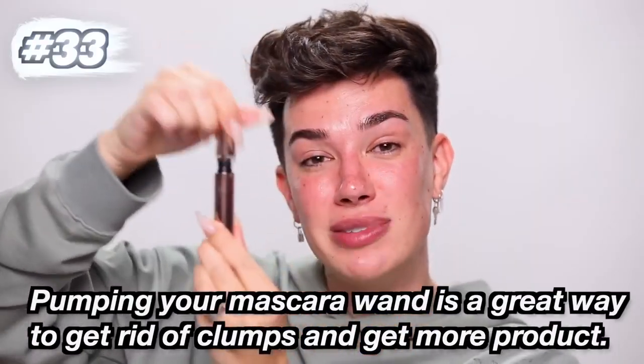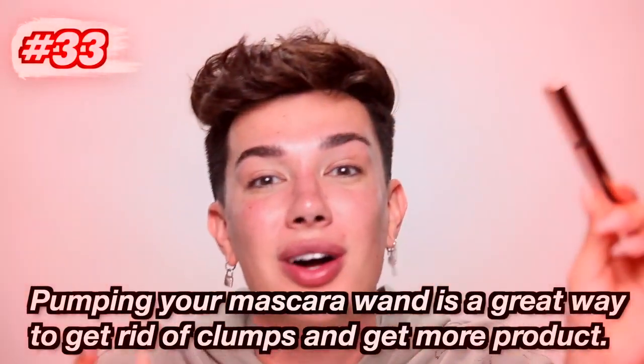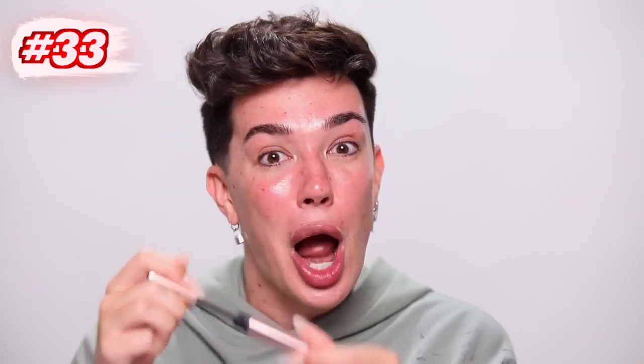Spoiler alert. Pumping your mascara wand is a great way to get rid of clumps and get more product on the wand. No! Not true. Not true at all. Yes, doing that can get more product up in there, but when you're pumping your wand like this, all you're doing is trapping more air inside of the component, which at the end of the day is going to eventually dry out the mascara inside much, much quicker, which is just gonna make it crusty and gross.